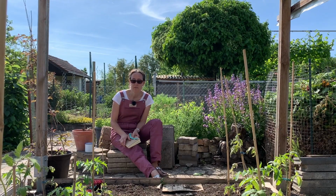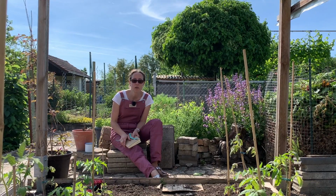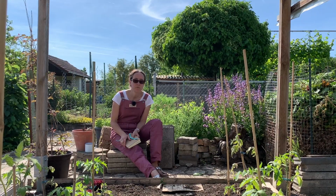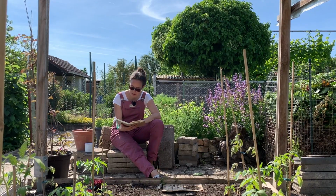We grow so many different varieties, cherry tomatoes because they're great value, but also tomatoes for cooking because we like to make our own sauces and can them. So yeah, number 1, tomatoes.